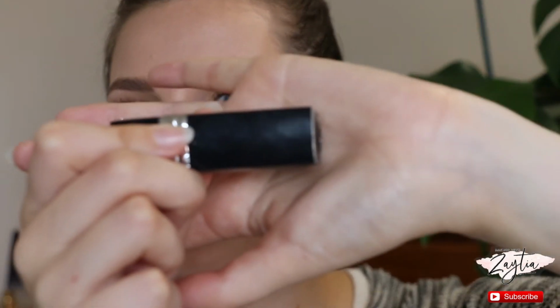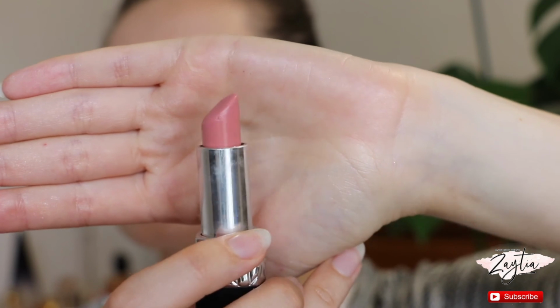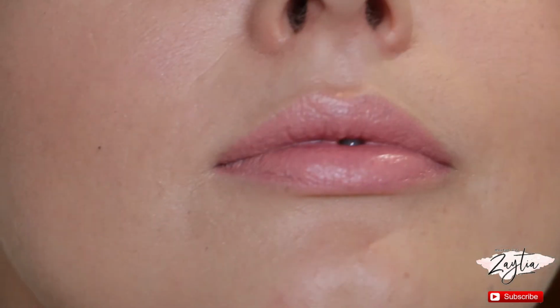So I'm going to finish this off with a Rouge Dior lipstick in 417 Souffle Nude. Now this is just a very light pinky nude colour. It's my go-to nude. And I'm just going to finish all of this off with the Urban Decay All Nighter Setting Spray. And then we have a very nice natural makeup look that's just got a beautiful glow, a natural finish, and it's great for everyday wear.